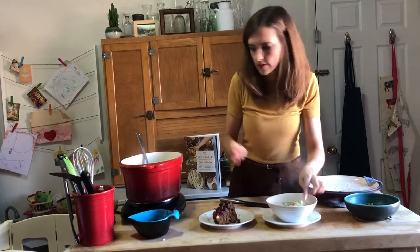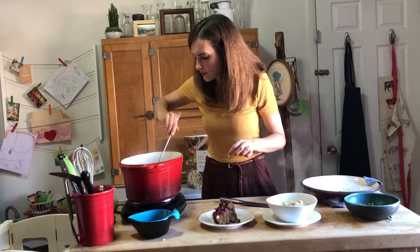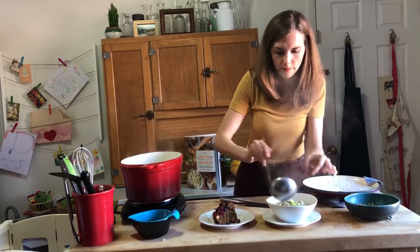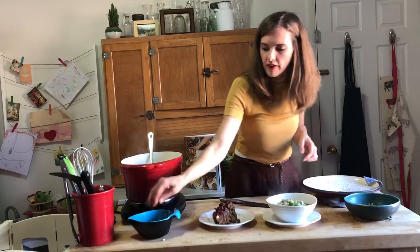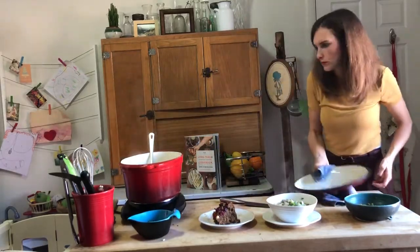A little bit more, I think. Yum. Beautiful. Okay, and then parsley to garnish for flavor and to kind of give it a pop of color as well. Okay, we did it.